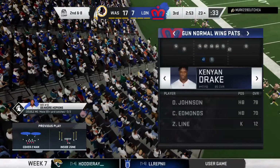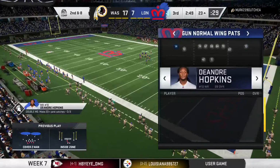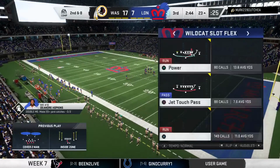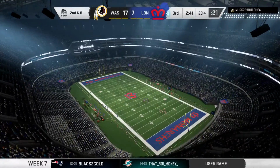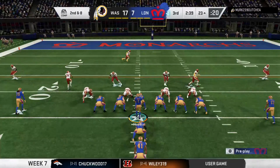2nd and 8. Tough first half for him, unable to put up the numbers he's used to producing. But with a guy like him, you and I both know it just takes a couple of explosive touches for him to make an impact on this game and on the stat sheet as well. The last run good for 2.